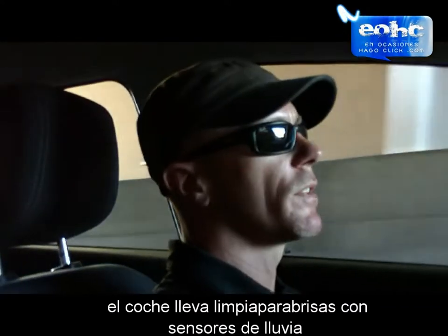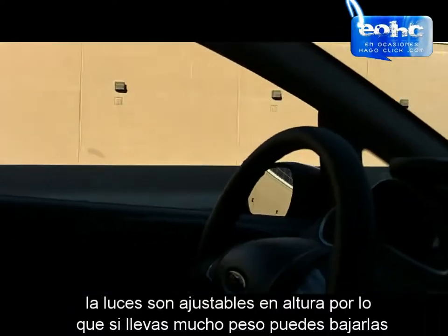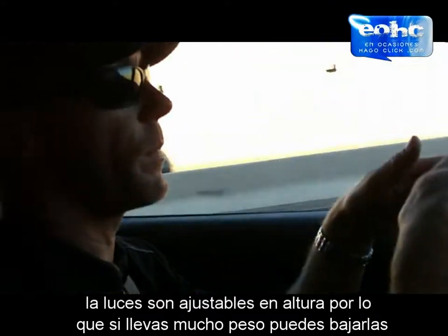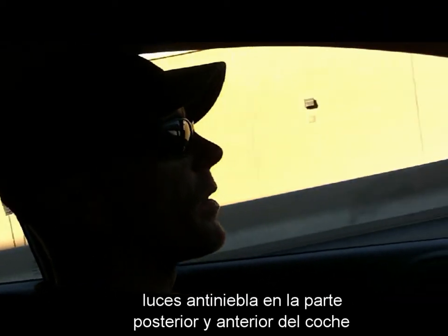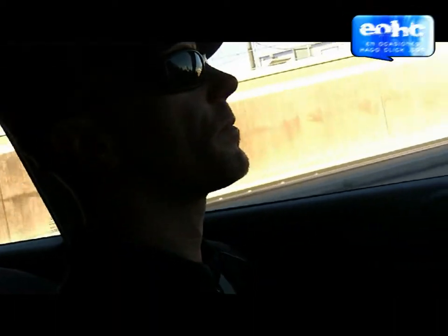You've got rain sensing windshield wipers. There's a sensor right there. Auto dimming rear view mirror. Headlights adjust with regard to pitch, so if you have a lot of weight in the car, you can bring the beams back down on the road. Fog light system, both front and rear, because you want to be seen by people in back in foggy conditions.